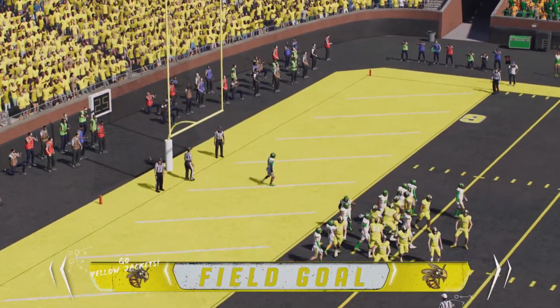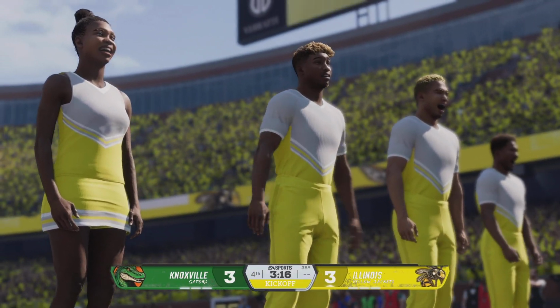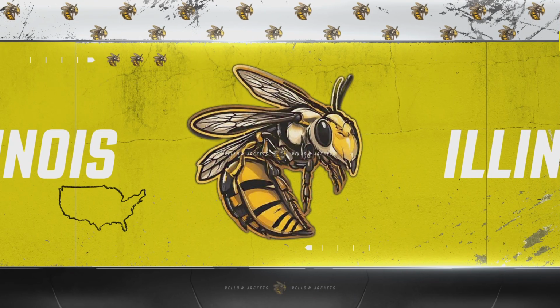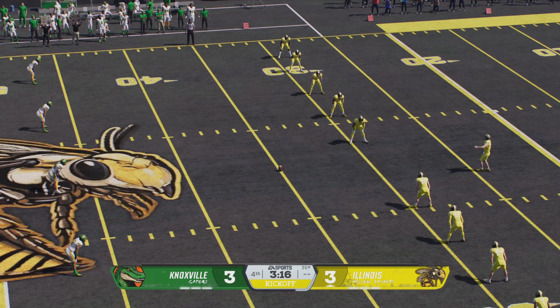The kick is good. He knocked it right down the middle. And we are tied up now here in the 4th quarter. Man, I tell you, life of a kicker. This guy's not been called on the entire game. Probably cold as ice on the sideline. But when it matters, he's hot as a stove when his number's called.